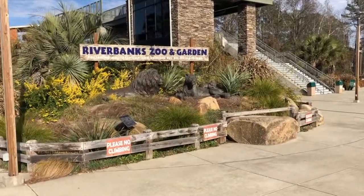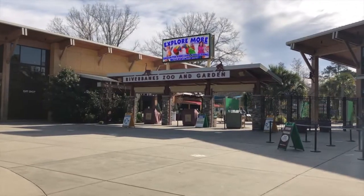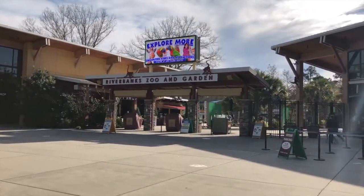All right, so first let's talk about Riverbanks Zoo and Garden. So we love this zoo. They actually have over 2,000 animals at the zoo. It's a fun zoo, and the great thing about it is the cost. At the time of making this, you can get a year pass for your entire family for 115 bucks.